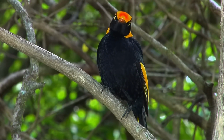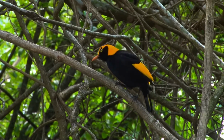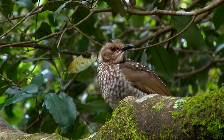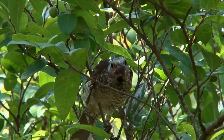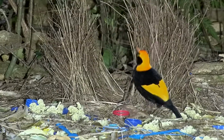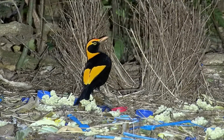The male regent bowerbird in full breeding plumage is one of the more spectacular sights of the warm temperate rainforests of eastern Australia. The female is brown-black, mottled brown, with light brown scallops on its back and breast. As usual with bowerbirds, all of them steal ornaments or fibers, and sometimes trash the bower to avoid competition.